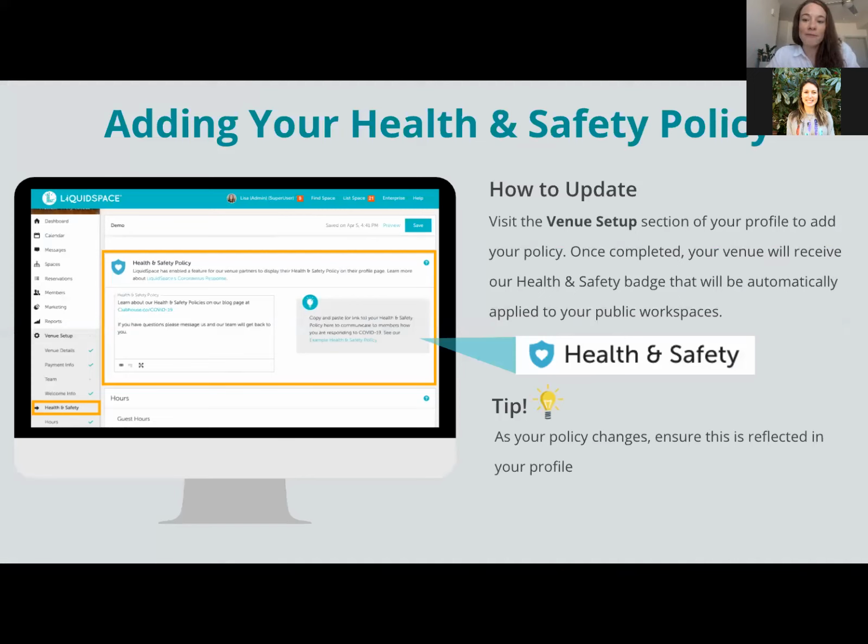Companies and individuals seeking flexible office space right now are also seeking information that allows them to make informed decisions about their health and safety. If you haven't done so already, we encourage you to share your health and safety policy via the venue setup section of your profile. This allows customers who search on LiquidSpace to see your health and safety badge on any of your workspaces that show up in search results, and also allows customers to view your policy when they visit your LiquidSpace profile and workspaces listings.